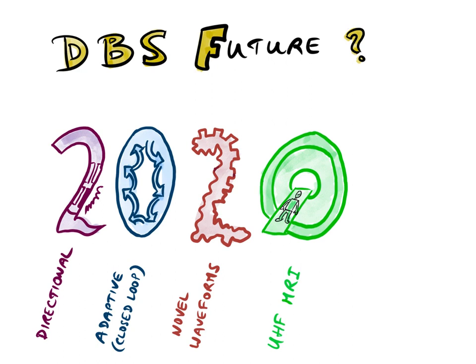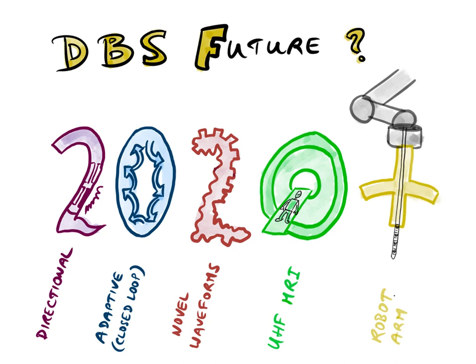Ultra-high-field MRI, 7 Tesla, maybe even higher. Protocols are currently being improved and get better every year, so it can help to optimize the planning for the DBS. And if we combine it with robotics, a robotic arm, to improve the accuracy of stereotactic surgery, I think this is also going to be an important contributor to improved deep brain stimulation surgery outcomes.